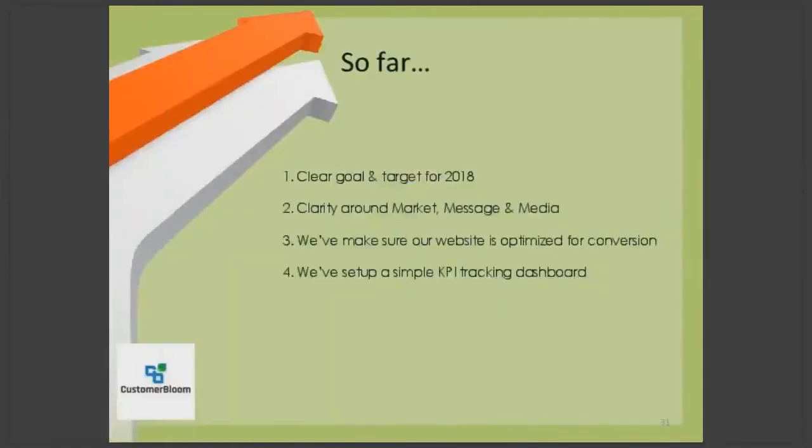So far we've talked about clear goals and a target for 2018. So you have to think about how many patients you want this year for your practice. Break it down to a monthly, even break it down to a weekly if you want. A clarity around your market, your message, and your media. We've talked about that, just being authentic, finding your avatar, really thinking through that process. And then we've made sure to think about our website being optimized for conversion. And we really want to set up a simple tracking dashboard. If you don't have that, that's the first thing I would do. You have to think like a real pro here once you start to spend money on advertising. It's so important.